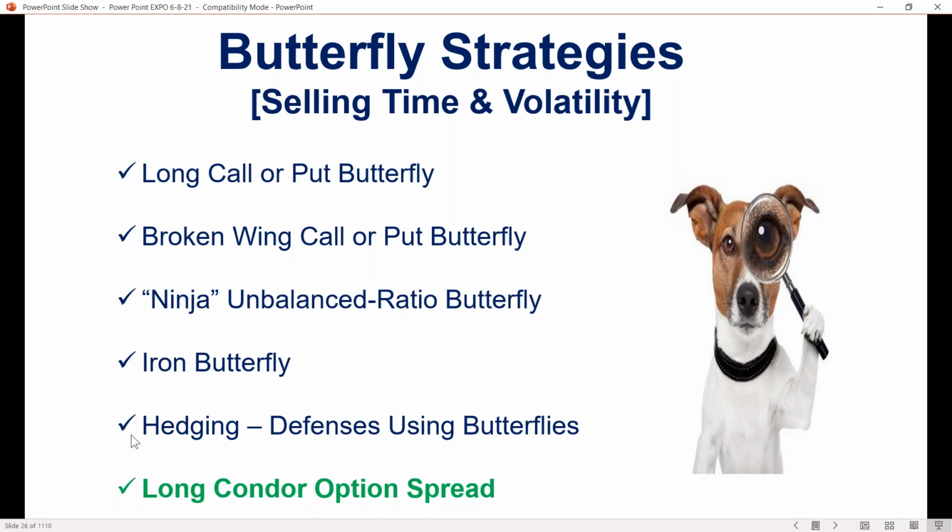There's the iron butterfly, and then there's a whole other category of hedging, so defending trades using butterflies. And then we have kind of the cousin, the long condor option spread, that's very similar. The thing that these have in common is they both have a sell side component of the spread where you're selling time and selling volatility. And then you have a long side component that gives you the bigger potential return from it. So it's a combination of two different vertical spreads, a vertical debit spread and a vertical credit spread. So it gives you really good benefits from both.